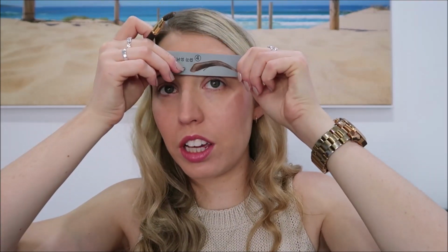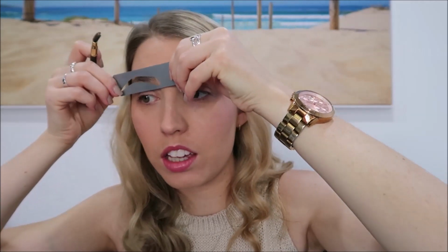At least when I do my own, I can just follow the line of my natural brow and tidy it up and clean it up and fill it in really nicely, whereas that was just annoyingly complicated, trying to hold the sheet on my face and fill it in. I don't hate it. I am surprised that they got something that was pretty much like my natural brow shape. I don't know if it'll be the same for this side. It's not too bad though.